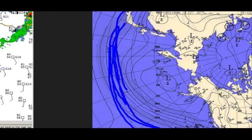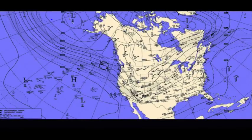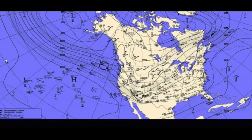Another name for these long waves is Rossby waves, named after a scientist named Rossby who first investigated them. Normally the wavelength of Rossby waves is about 50 to 120 degrees of longitude. So we're talking about scales about like that. That's 50 degrees right there. 120 degrees is going to be like that. So these are very large scale waves.